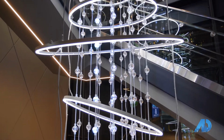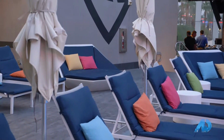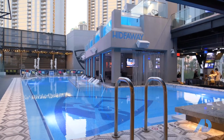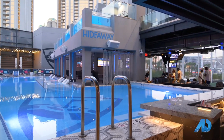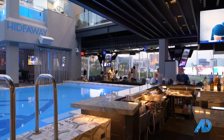This is our 4th level. Downstairs we have a pool that is public access, which is unique for Vegas. There's no charge, so even if you're not golfing, you can come and hang out by the pool. Oh, that's cool. These floors are 21 and over, so you won't have to deal with any kids at the pool.